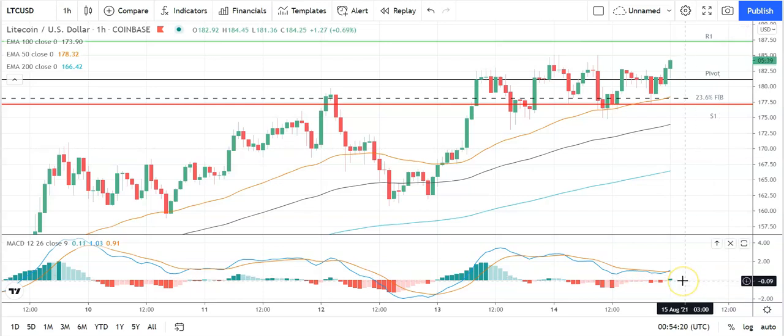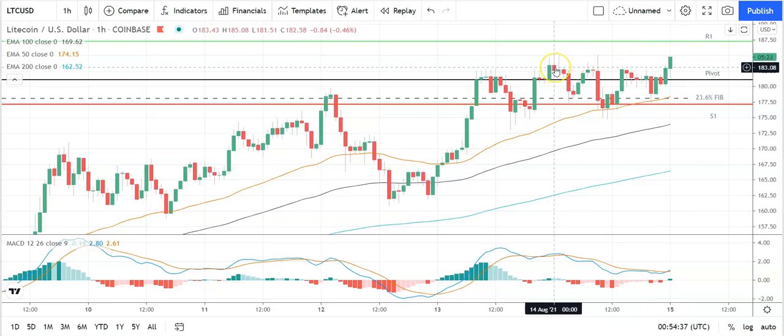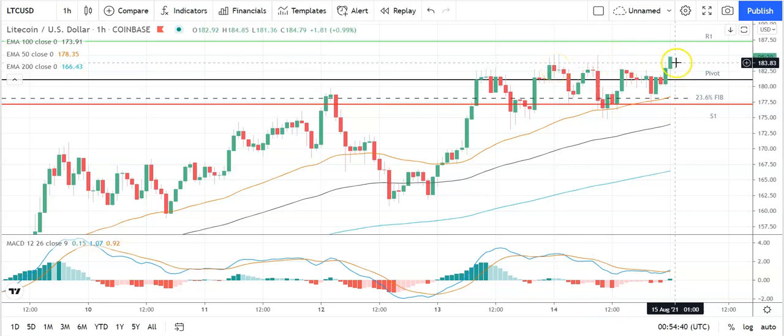Looking at MACDs, bullish cross at the turn of the day, coming off the back of yesterday's late recovery and this morning's gains. So look out for a further widening of the bullish histograms through the day. On the EMAs, 50 is pulling away from the 100 and the 200. That's a bullish signal, supporting further upside ahead. So key would be to move through yesterday's high, 185.05, to bring resistance levels into play. A fall through the pivot would bring support levels into play.